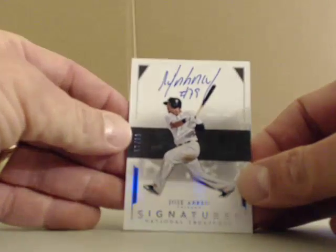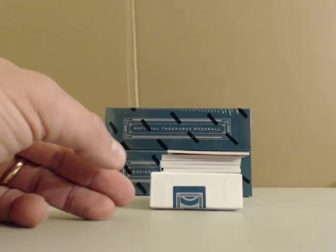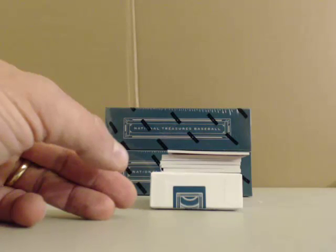5-7. Let's see if we can make it out, but it's not real clear. 57. Goes to Blitz, Blitzico, as 57 of 99.